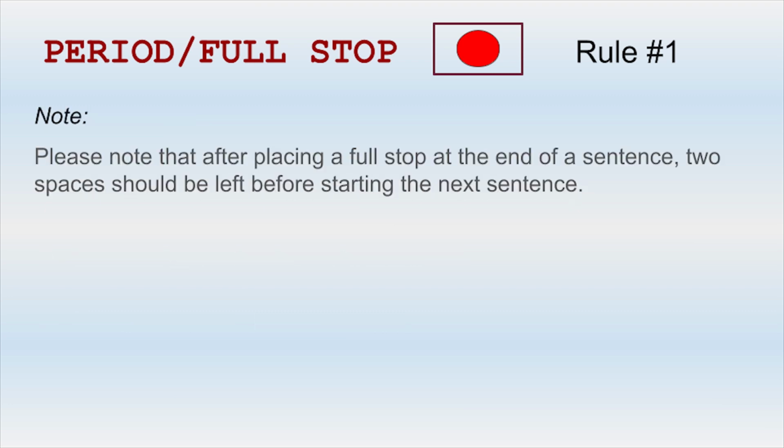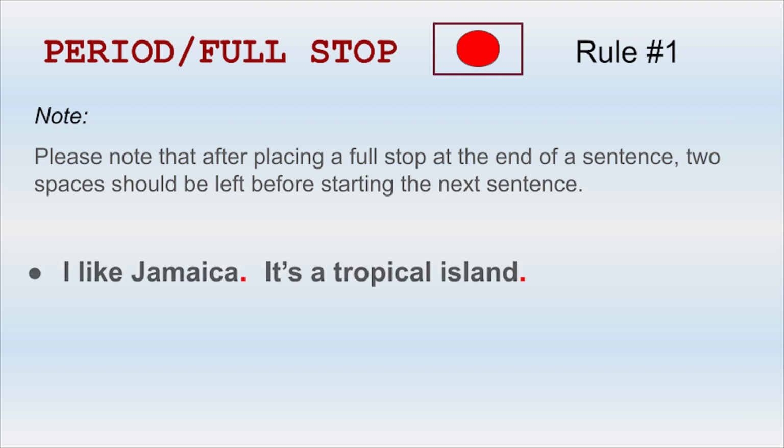Please note that after placing a full stop at the end of a sentence, 2 spaces should be left before starting the next sentence. For example, I like Jamaica. It's a tropical island. Before starting to write "It's a tropical island," we should leave 2 spaces after the full stop that follows Jamaica.